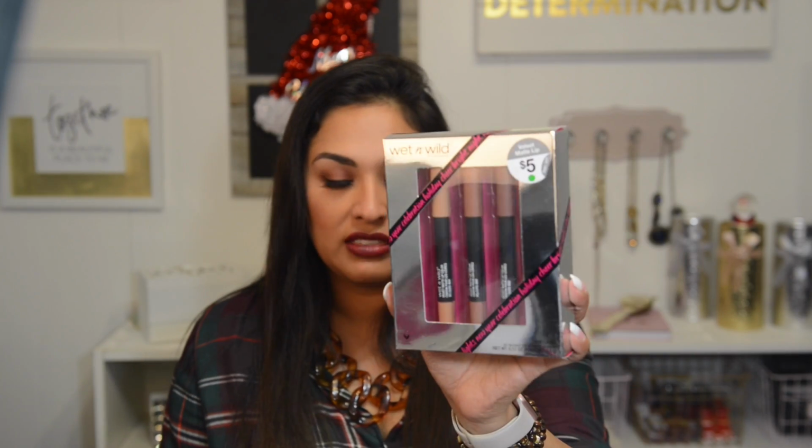I love them. Okay, these next box sets I found at Walgreens, and I about died. I wish they would have had more. This was 3 lipsticks for $5 in the Wet n Wild, in all those nude colors.